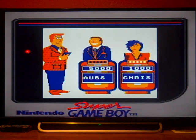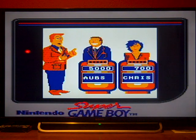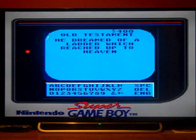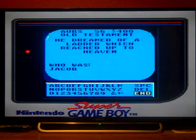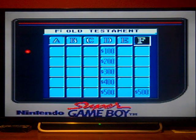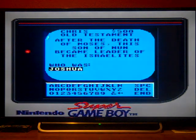Chris. Wrong. Milk and honey. Oh, okay. He dreamed of a ladder which reached up to heaven. Who is Jacob? After the death of Moses, this son of Nun became leader of the Israelites. Joshua. Oh, okay.